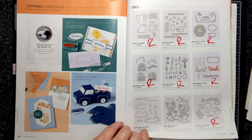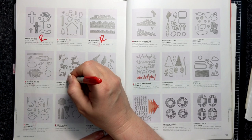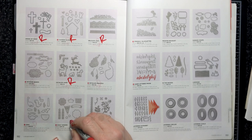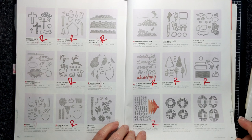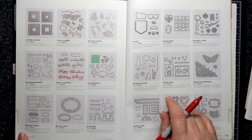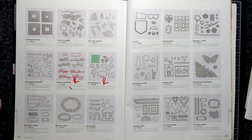On page 192, the Cross of Hope dies, the Delicate Lace die, the Detailed Deer die, the Cuckoo Clock dies, the Doily Wishes. On page 193, the Layering Alphabet, the Lakeside dies, In the Woods dies, Hand Lettered Prose, Frosted Bouquet dies, Nature's Roots dies. Oh, that's on 194. Nature's Roots. Merry Christmas dies. Oh, and there is the French one too. The Lovely Flower dies, the Lovely Leaves.